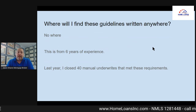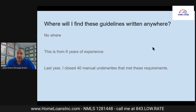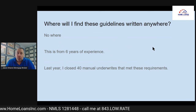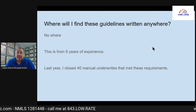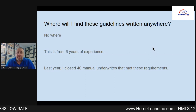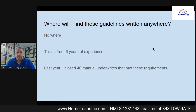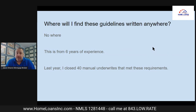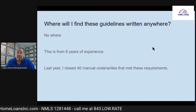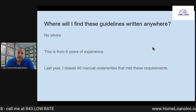You Google this, you're not going to find these guidelines anywhere. This is from 6 years of experience. Last year, I closed 40 manual underwrites that met these requirements. So 40 loans for a person is above average for the industry. 40 manual underwrites is unheard of in the industry. Because I have my understanding of what the requirements are and I apply this to these type of situations, I can get you approved.